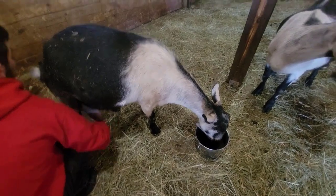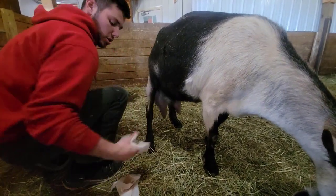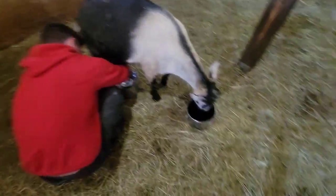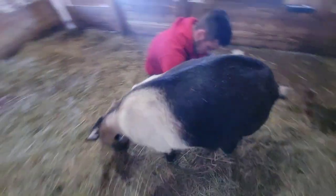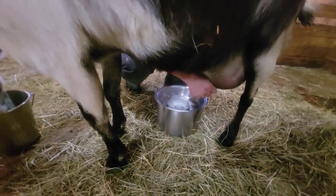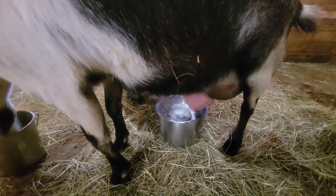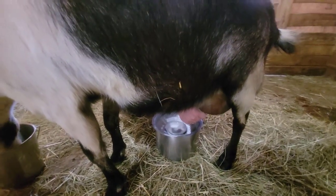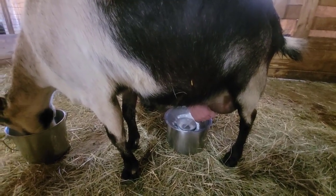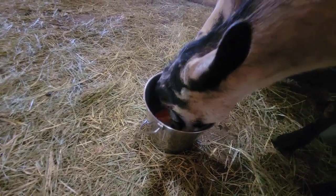So Varnish is very easy to milk. She's got very large orifices and very large teats, so it's not very difficult. Splash some. Almost all the way down.